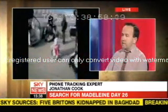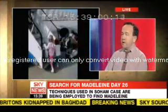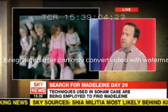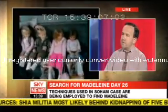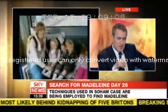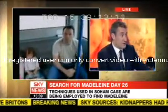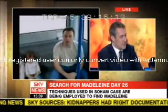Obviously, you need a lot of masts in a densely populated area. There are other factors that affect it: the terrain, how hilly it is, even the weather can actually play a small role in that. But the sort of expertise that we're talking about, is this something that will be deployed by the police? Is it something private individuals, private detectives could do? Who can actually carry out this work?